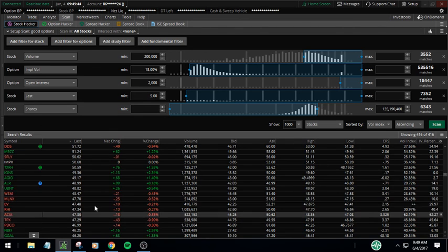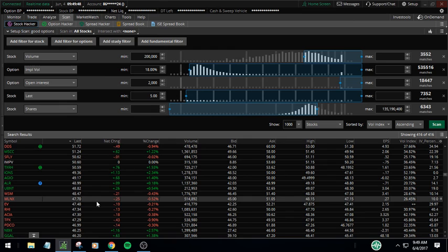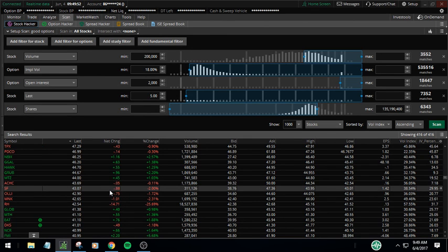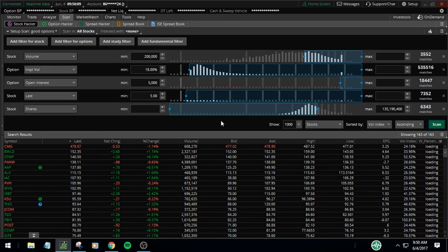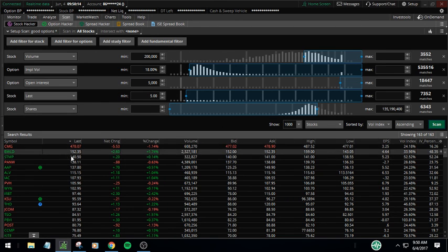So this is a great scan, and there's a lot of names on here. There's almost too many names. You could thin this out a lot, because there's no way we're going to be trading 460 names. I think one of the best ways to thin this out would be open interest. Put that up to 5,000 maybe. That thins it out a lot. It goes from 460 to 160.